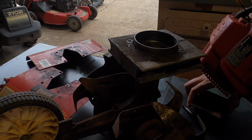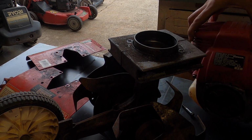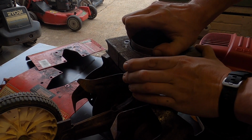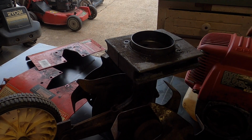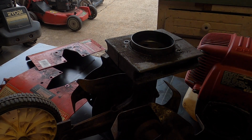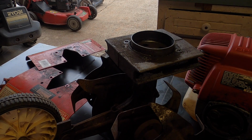So something definitely appears to be stuck. Does the clutch?